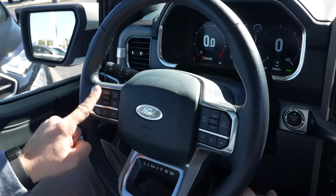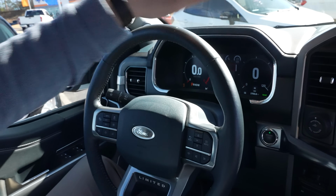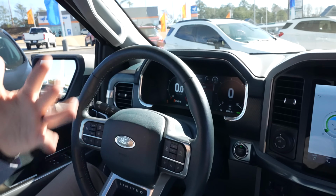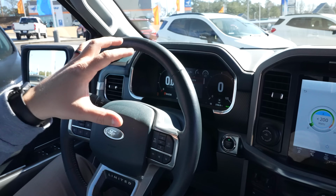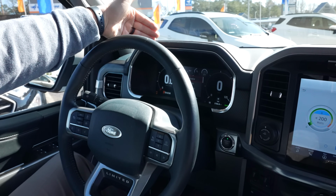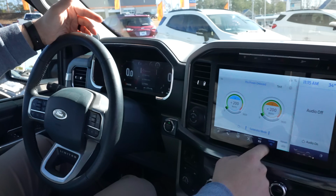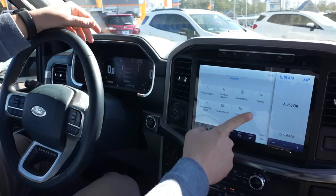In addition to that, this truck has the ability to see the speed limit signs on the road. And you can set it up or you can turn it off. It's up to you. But you have the ability to have the truck adjust the speed based on the speed limit signs that the truck sees while it's driving down the road. And you can even set up tolerances over here in this screen. So if I come into settings, and it might be under features, I can't remember.